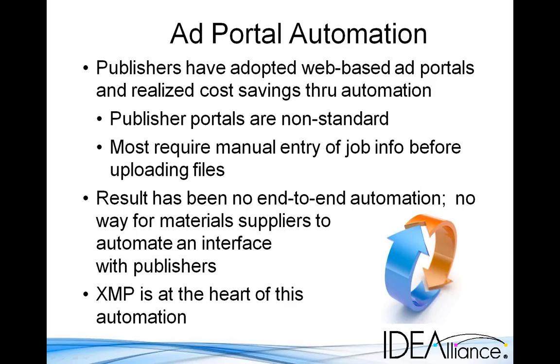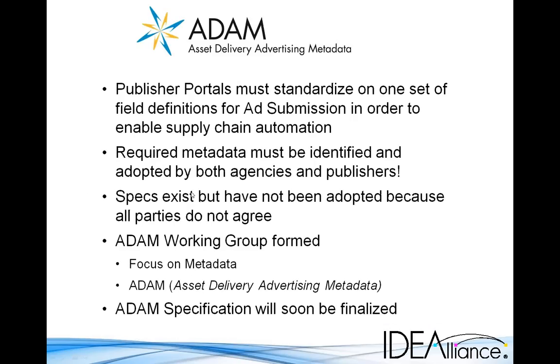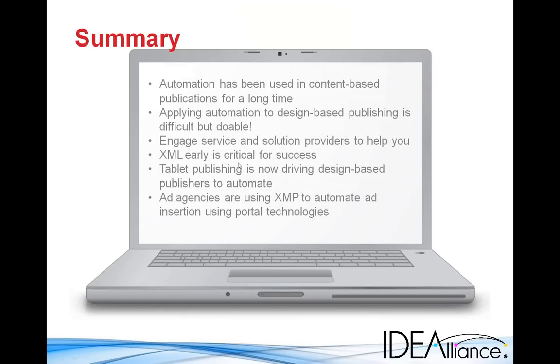That's automation. And XMP is at the heart of that, and IDEAlliance has a new specification for this that's called ADAM. ADAM is basically a new spec for automating these workflows between the advertising agencies and the publishers, both for print and for tablets, and it's all based on XML and metadata to enable automation.